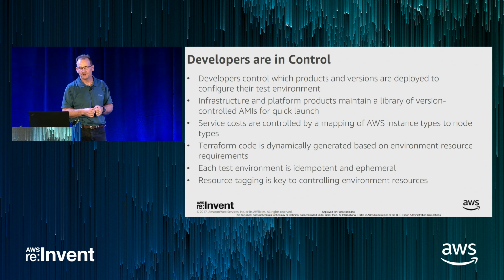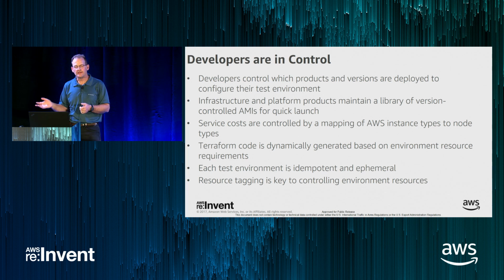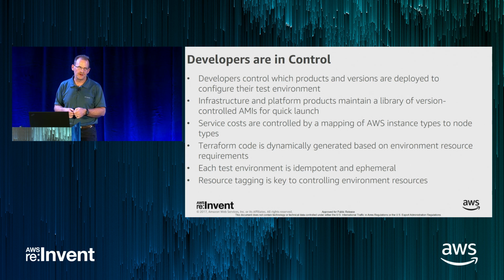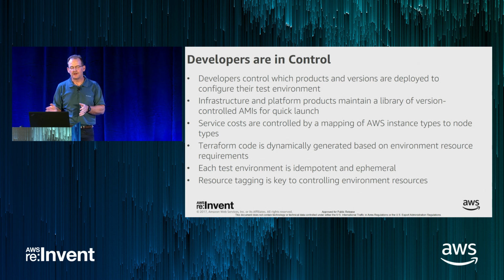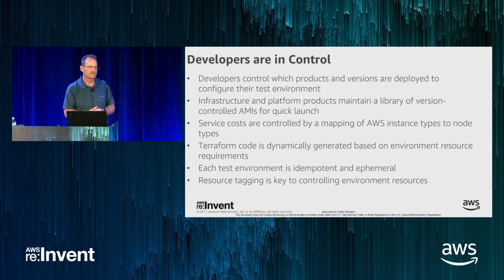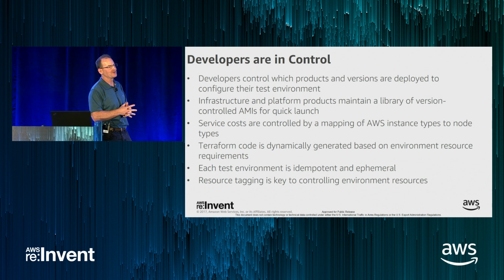Our environments, as I mentioned, are both idempotent and ephemeral. They're stood up for an hour or two, and then they're deleted. But the next time you stand that environment up, it will be in the same running state as it was. So you get the same results every time. That's why I said, it's about repeatability and consistency.